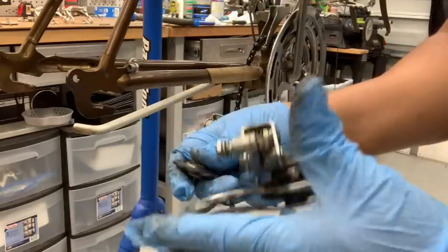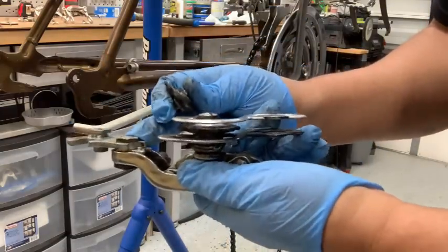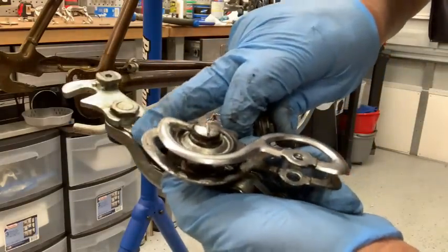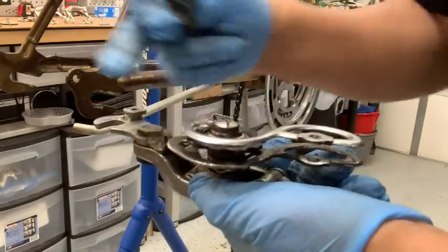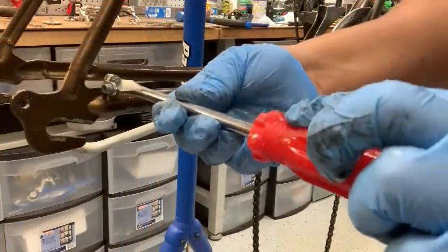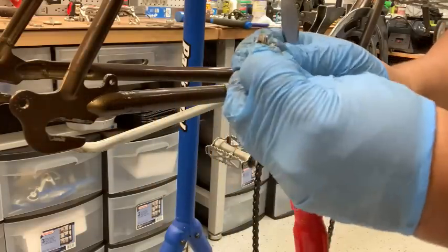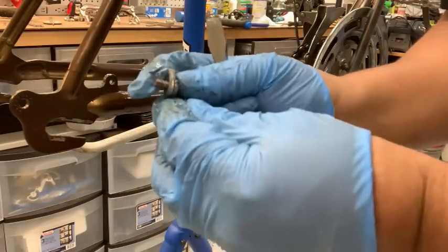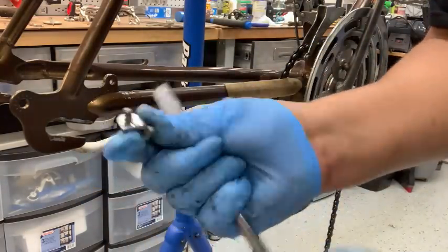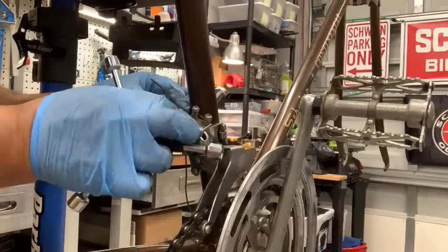So we'll go ahead and loosen this right here. That shouldn't be as tight as it is. See that little notch right there, the little tab? That's supposed to be like a stopper for it. It's not moving from there. Put a little bit of WD-40 on the back of it, so I wouldn't turn it first. See, there's a little bit of rust there. So that's a good way to get that loosened up. Right, loosen that wire there for the front derailleur.